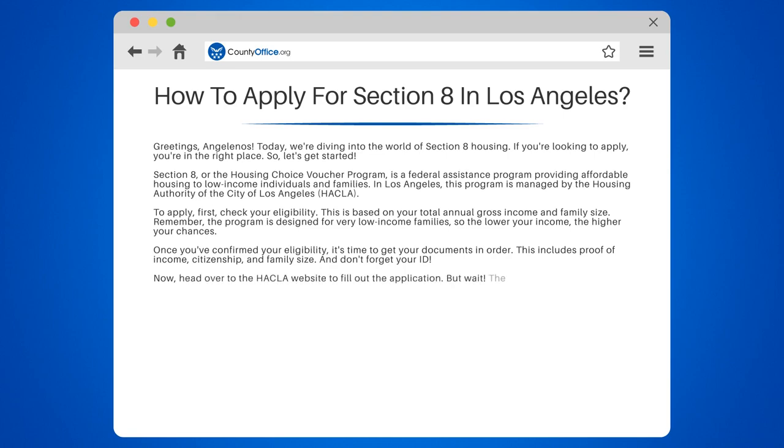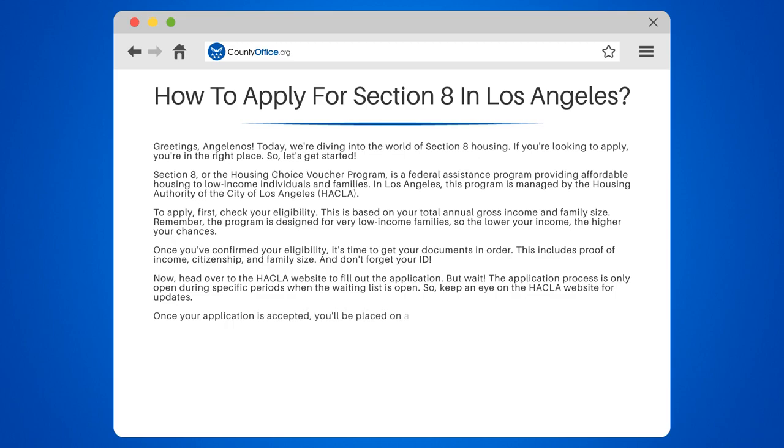Now, head over to the HACLA website to fill out the application. But wait! The application process is only open during specific periods when the waiting list is open. So, keep an eye on the HACLA website for updates. Once your application is accepted, you'll be placed on a waiting list. And yes, the waiting can be long. But remember, patience is not just a virtue, it's a requirement when applying for Section 8.